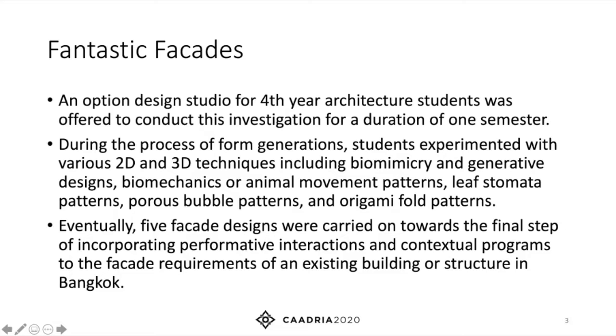Eventually, throughout this process, there were 5 facade designs that were carried on from the beginning towards the end, where the students were required to integrate these facades in an actual context in an existing building or structure based in Bangkok.